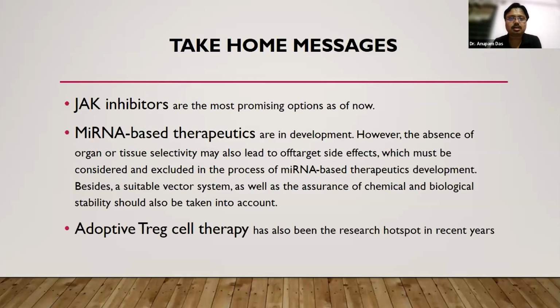So just to summarize, if we think practically as of now, probably the most promising options are JAK inhibitors, but we need to be very careful while prescribing JAKs because they have their own set of side effects, and we live in a country where latent tuberculosis is pretty common. There are instances of development of acute hepatic failure, severe liver injury, acute pyelonephritis, UTI, and severe infections while prescribing JAK inhibitors. We should not prescribe unless it is absolutely indicated, the baseline investigations are proper, and the patient really needs JAK inhibitors and is not responding to the conventional steroids or steroid-sparing immunosuppressives.